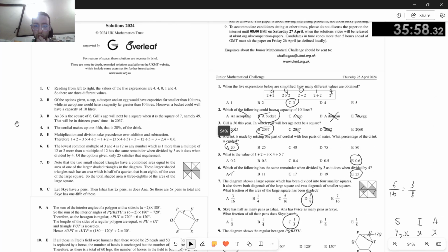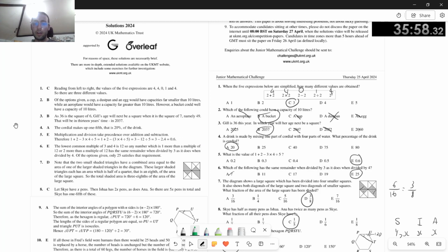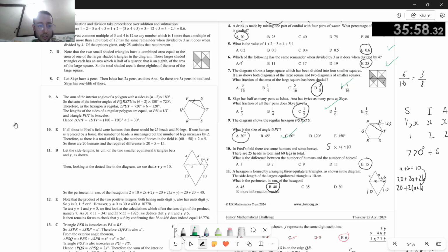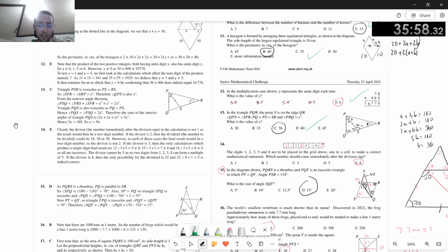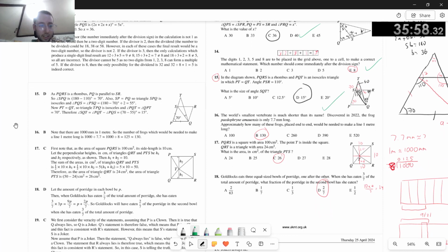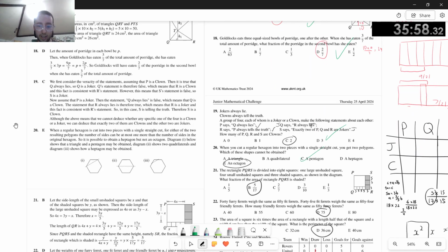So, one is C. Let's mark with green pen, shall we? One is C. 2 is B, 3 is B, 4 is A, 5 is E, 6 is E, 7 is D, 8 is C, we're flying. 9 is A, 10 is E, 11 is B, yes! 12 is E, 13 is C, 14 is E, no silly mistakes. 15 is D, 16 is B, 17 is C, 18 is D, yes, yes. 19 is C, 20 is E, 21 is B.